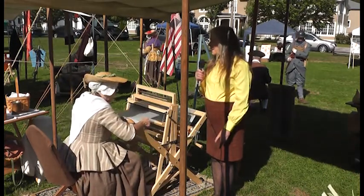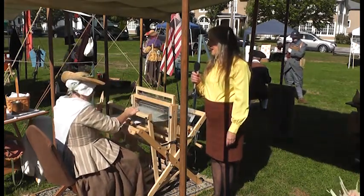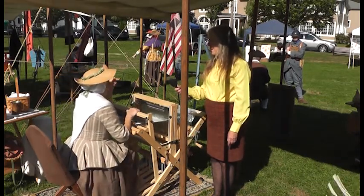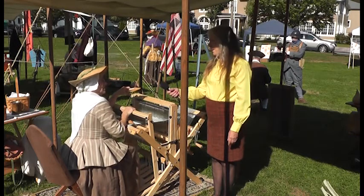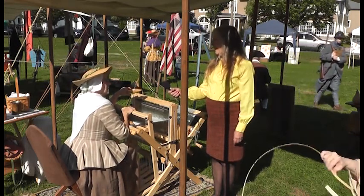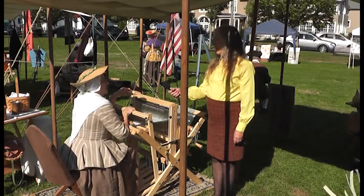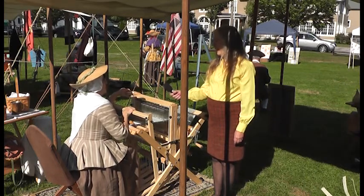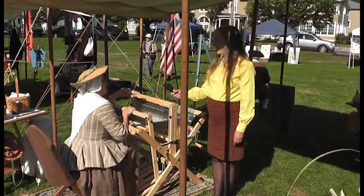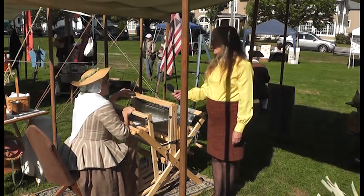And some of the fabric would come from flax, but what other kind of fabric? This is cotton. In the 18th century, cotton wouldn't be as accessible because it was expensive, and you'd have to pay a tax to Great Britain because it would have to be processed there first. So mostly it was flax into linen, or wool for the most part.